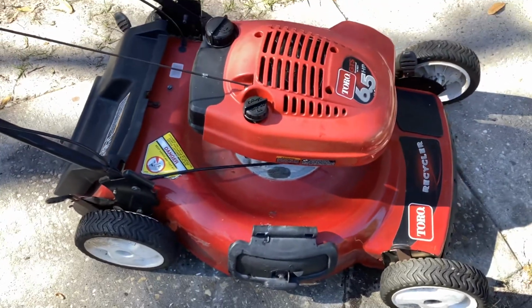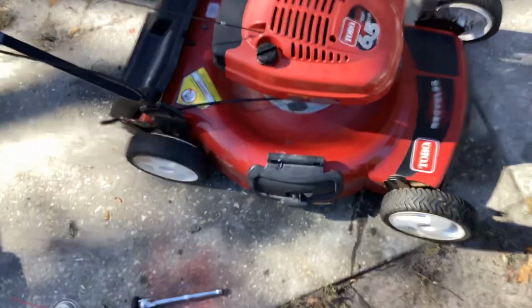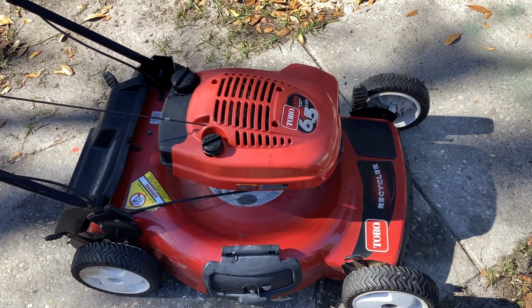So I'll take this any day of the week. Nice looking Toro. We were into this for 80. We still have to look at the Echo. So why don't we do that? Where can I put you?